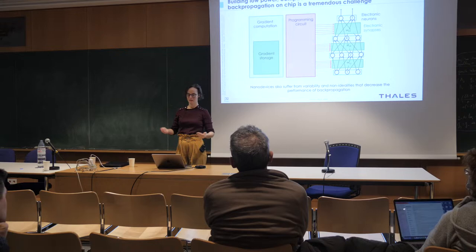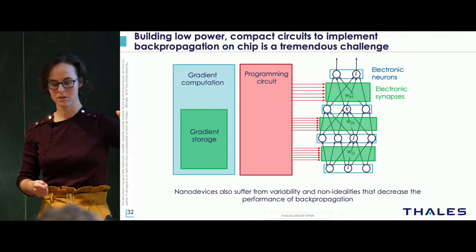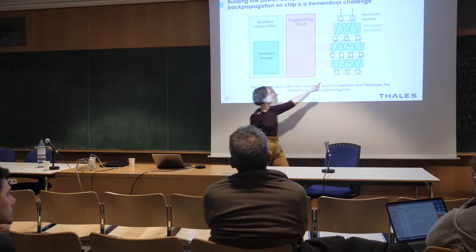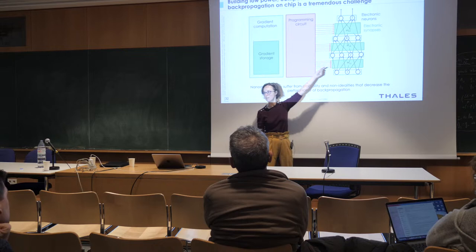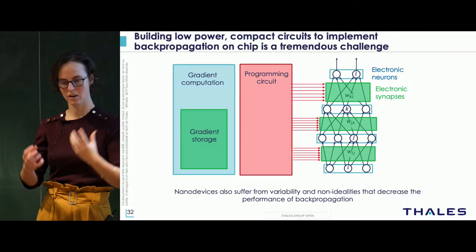And also, doing this is hard, because backpropagation is very non-local. So it means that to modify this weight here, I need to know all what happens in the rest of the network, especially what happens at the output. And so this is not very nice for doing it on chip.